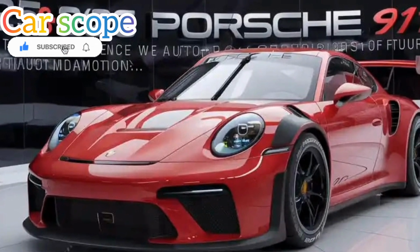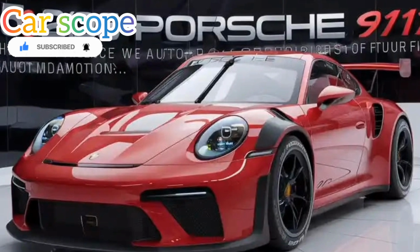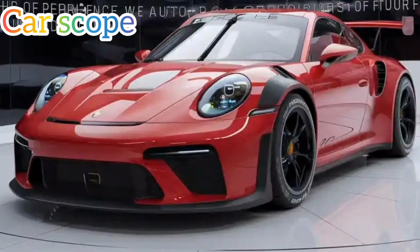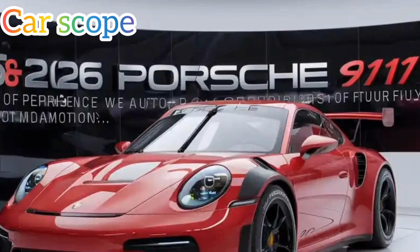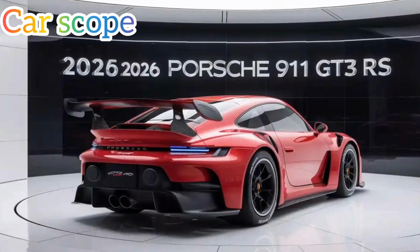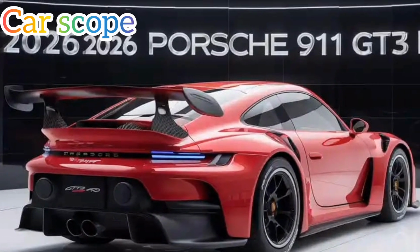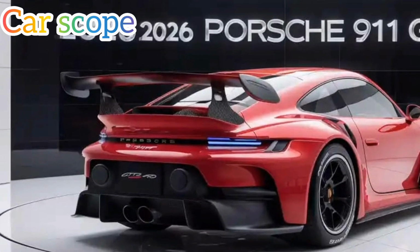Today, we're diving into a machine that defines pure driving obsession, one that carries a nameplate synonymous with track dominance and motorsport heritage. This is the 2025 and 2026 Porsche 911 GT3 RS, re-engineered, sharpened, and more focused than ever before. If you thought the last GT3 RS pushed boundaries, brace yourself, as this one obliterates them. As always with Porsche, evolution trumps revolution.